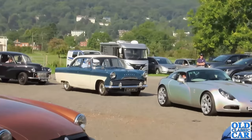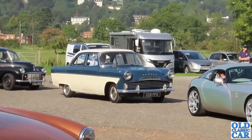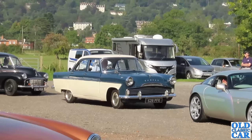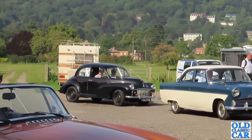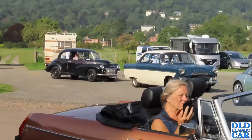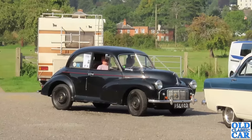Look at that over there, a 1950s Ford Zodiac, the six-cylinder Ford Zodiac. Great looking car, two-tone paintwork. Very, very nice indeed. And there's a Morris Minor behind that, it's quite an early one. It's a split window Series 2, two-door saloon. The B sounds very healthy. Yeah, there's that great little Morris Minor.